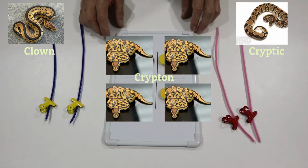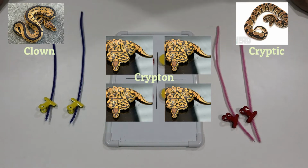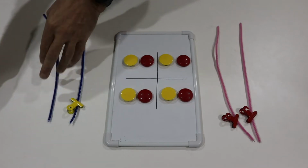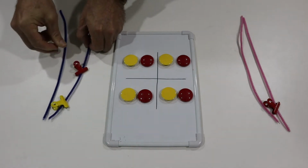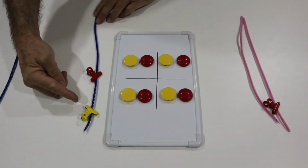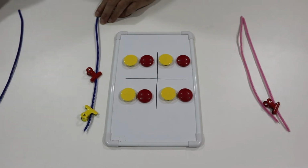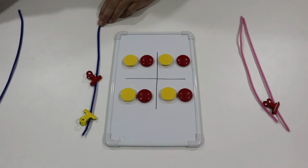All the babies are carrying one copy of the clown gene and one copy of the cryptic gene. And imagine the surprise when these did not look like non-clowns and non-cryptics. Normally we would have expected to have produced babies that have one copy of cryptic and one copy of clown, completely independent to each other, residing at different locations on the genetic material. And that would be the same as any other double recessive. They would look like normals, or normals with the other genes that we have put into the mix.